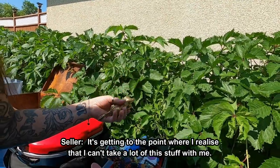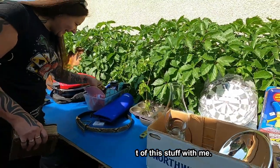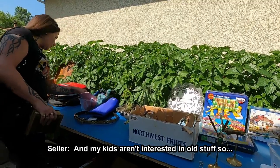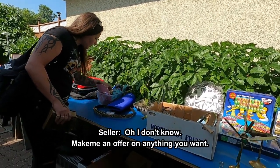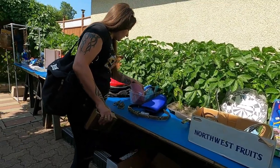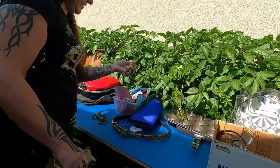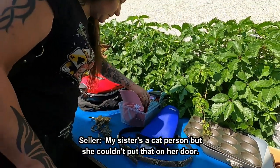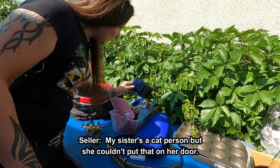Getting to the point where I realize I can't take a lot of stuff. I wonder how much. My kids aren't interested in old stuff. No? Yeah, that's unfortunate. How much are things in this box? Well, make me an offer on anything you want. It's just odds and ends. I like those. I wonder if my mom would put that on her door. She does like cats. Or if dad would allow it, I don't know. My sister's a cat person. Oh, yeah. So cute.